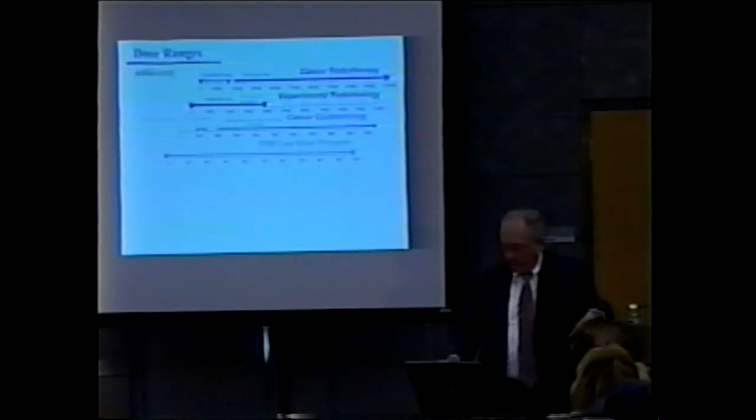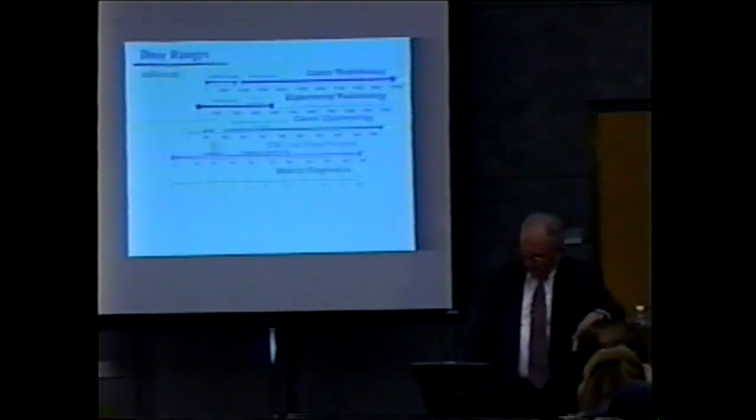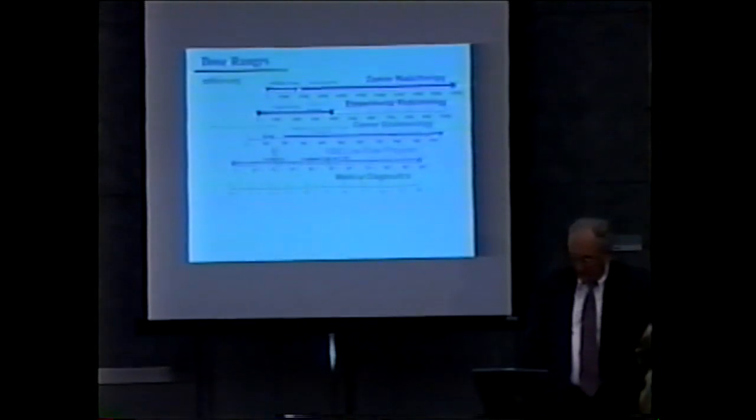The top dose here is 100 millisieverts, or 10 rem. And here's the occupational limit, 5. And then the fallout, something like 3, was the average dose in St. George. You go on down another factor of 10, we go to medical diagnostic.